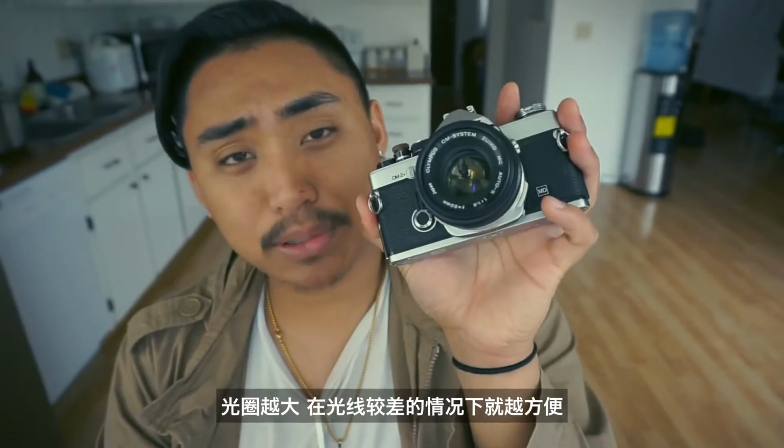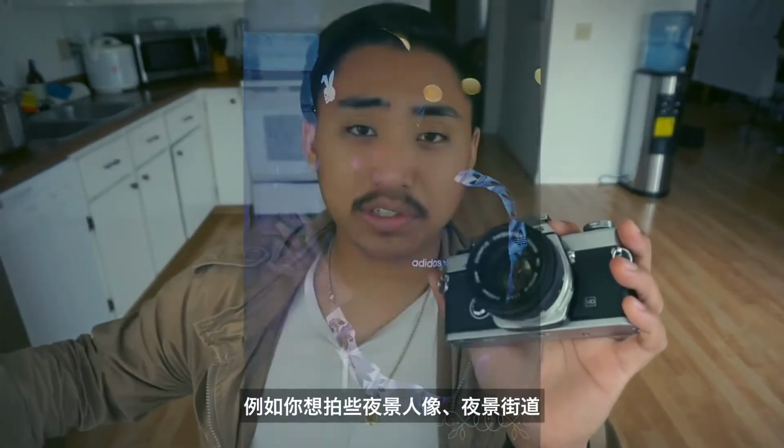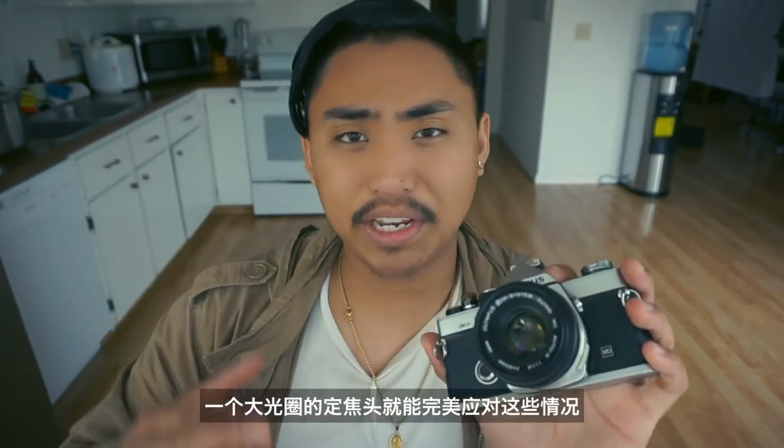And so with a larger aperture, you can shoot more low light photography. Maybe you want to take some night portraits, or maybe you're out in the dark trying to shoot some street photography. Get a prime lens with a big aperture and you'll be set.